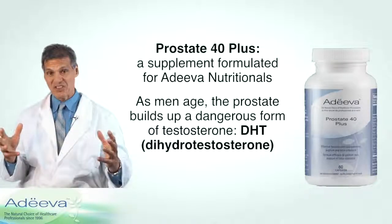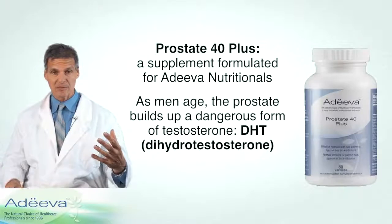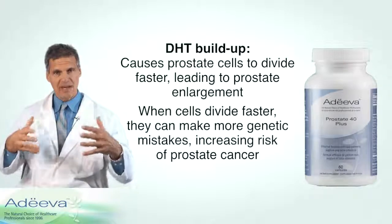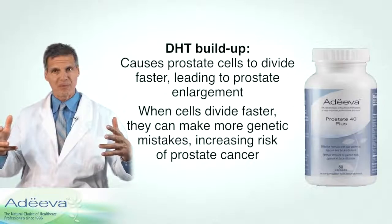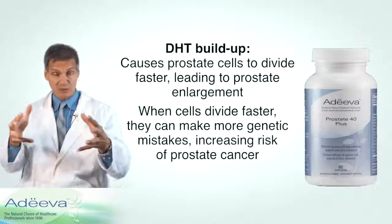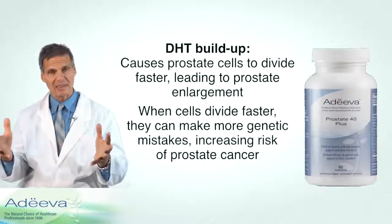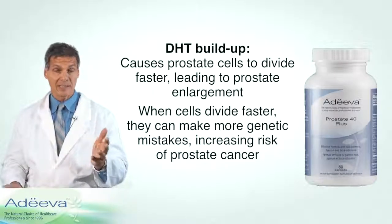As men age, the prostate builds up a very dangerous type of testosterone called DHT, dihydrotestosterone. As DHT builds up, it causes the cells of the prostate to divide at a faster and faster rate. When that happens, the prostate gland starts to enlarge. And also when cells divide faster, they make more genetic mistakes that can lead to prostate cancer.